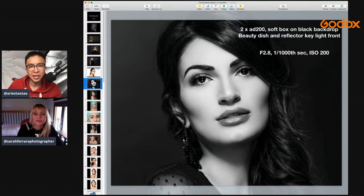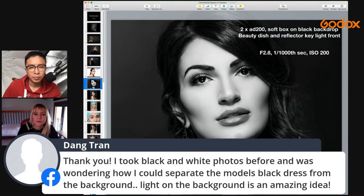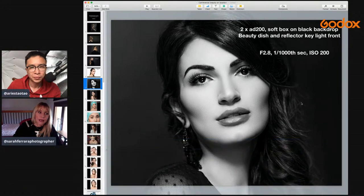Out of curiosity, Sarah. Yes. When would you choose to work with a softbox? When would you choose to work with a beauty dish? So when you work with a beauty dish, is there any extra caution you need to take compared with working with a softbox? Yeah, well, a beauty dish is generally a lot harder. It's a harder, less forgiving light.